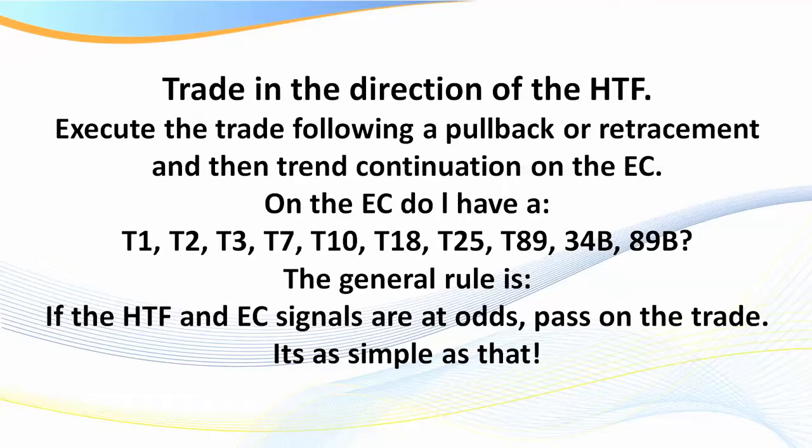So what's really important is this point here. If the higher time frame and the EC signals, the entry chart signals, are at odds, pass on the trade, remembering you only need 3 to 4 net trades a day to become very wealthy and financially secure for life. So that's the biggest challenge for traders, is sitting on their hands and waiting for those trades.